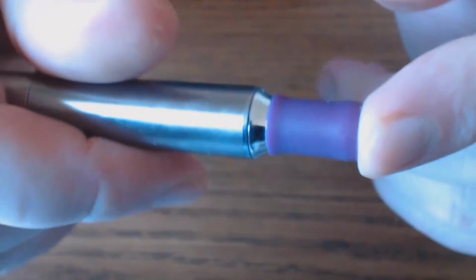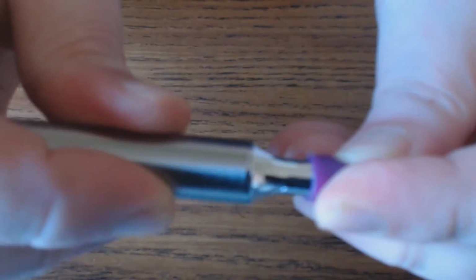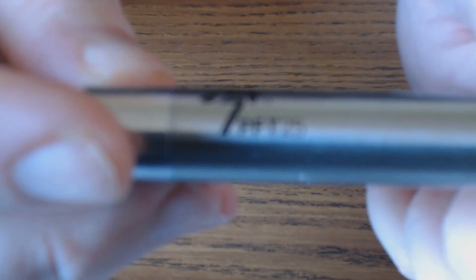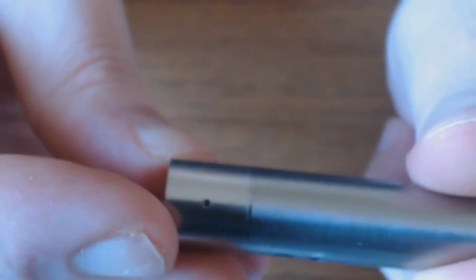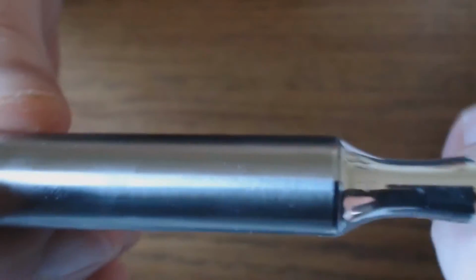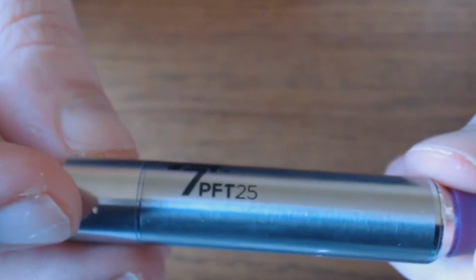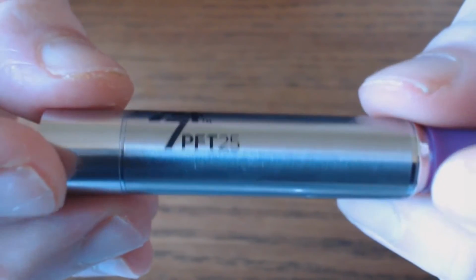Now, it does have a color matching condom for the mouthpiece. And best I can figure is that this is either aluminum or it's a low-grade stainless steel. I'm not exactly sure. But you can see they have the logo there, 24/7, PFT 25. And of course you've got some airflow down here, which is just a couple of holes. They're like 0.8 millimeter airflow holes. But that's it. Now we'll throw it on something and we'll take it back up to main view and show it in action.